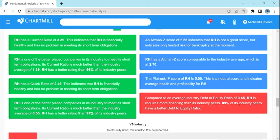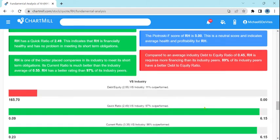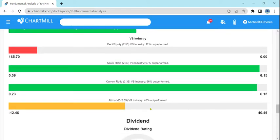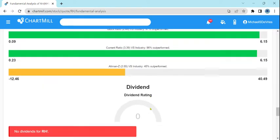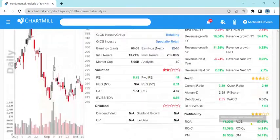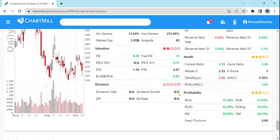They do have a high debt, so they're above average debt, so requires more financing. So again, their debt to equity is a little high. So they're underperforming in terms of debt, but they're outperforming in terms of their quick ratio, current ratio, and their Altman Z is neutral, average. So they don't pay a dividend. And again, we see the same health information, profitability is good, etc.